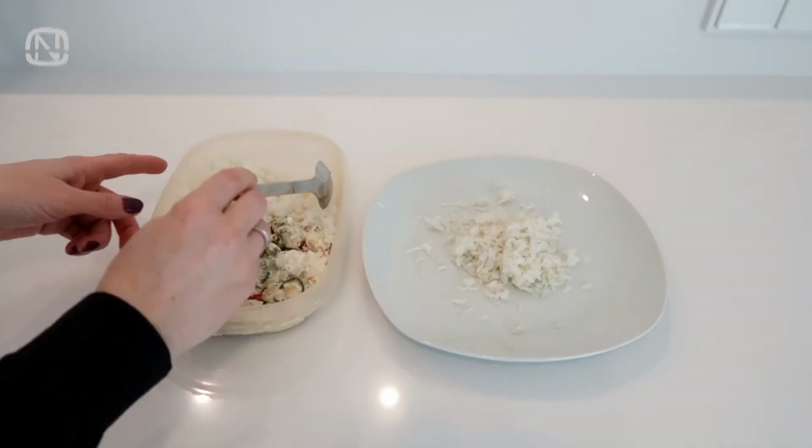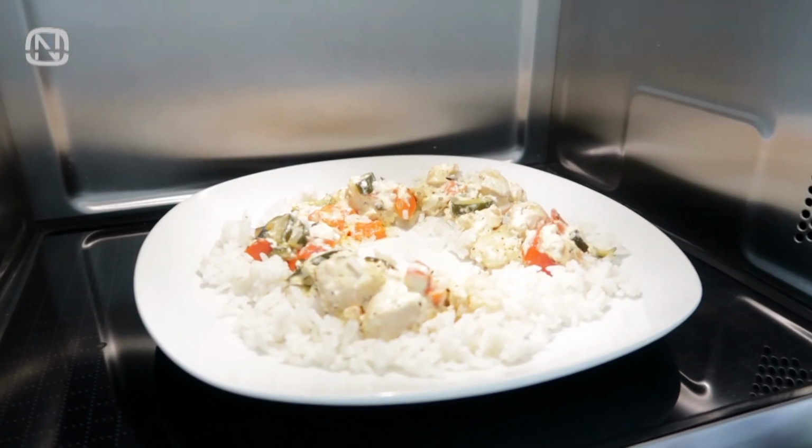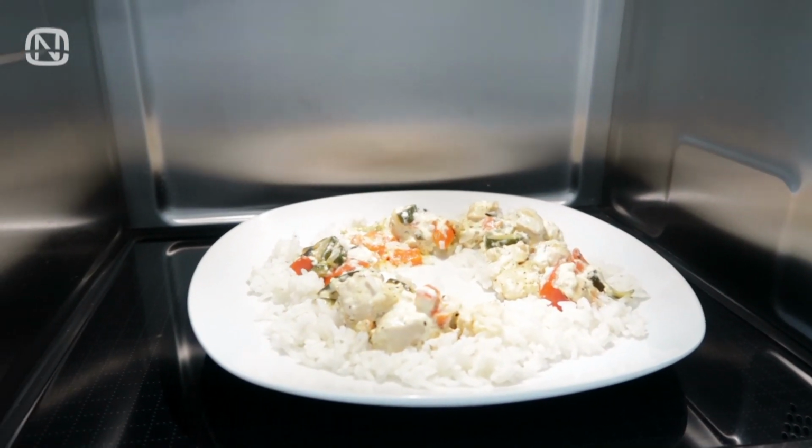If you are tired of your microwave not heating evenly, arrange your leftovers in the shape of a donut and you won't have this problem anymore.